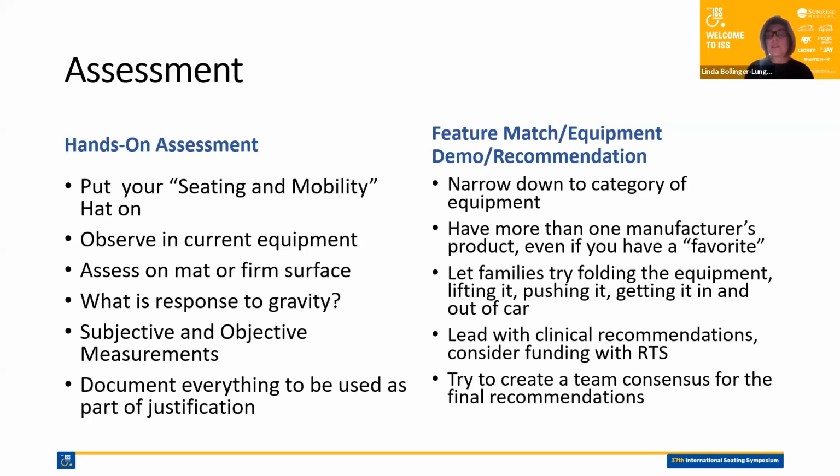Lead with your clinical recommendations. I know that this is sometimes really hard to do. The funding is so overpowering with what we're doing right now. So I think of it as: this is what I want to achieve clinically, and this is what I think will achieve that clinically. However, based on my funding restraints, this is what we can do. What are we going to do if we don't think something's going to be covered by funding? Do we want to go to an alternative source? What do we want to do? So lead with the clinical, and then try to create a team consensus for your final recommendations of equipment.